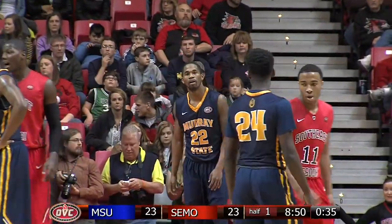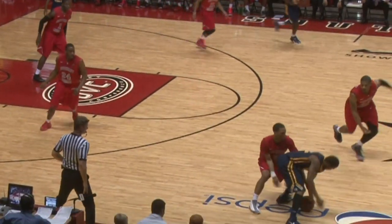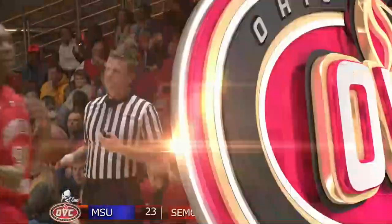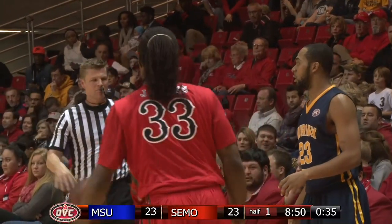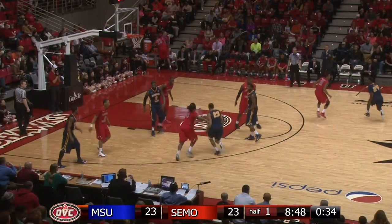Southeast Missouri is very aggressive. A lot of hands moving, trying to touch passes. You've got to be strong with the ball. You've got to meet your passes in this game tonight. So we'll see Jones coming back in, A.J. Jones, and checking out will be Bradley for a breather.